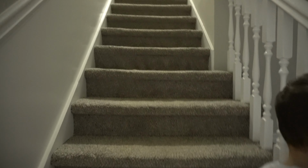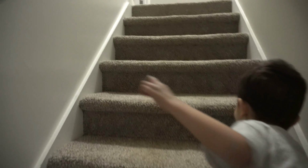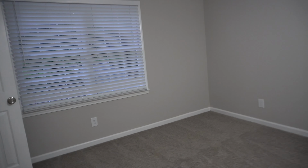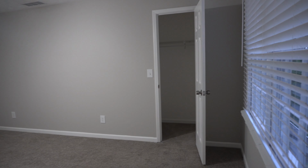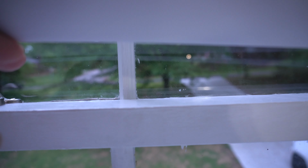Casita. Let's go upstairs. Okay, so we'll start with the first room. On the left when you come up the stairs is the master room. Master bedroom. This is the master bedroom. It's closet number one. And it looks out to the front of the house.